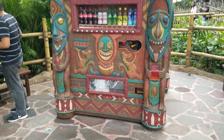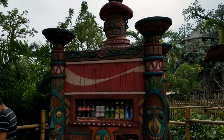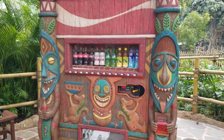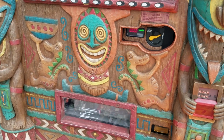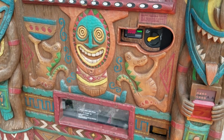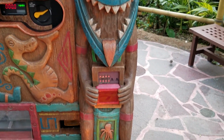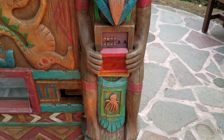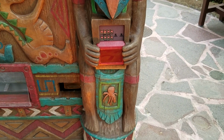Disney vending machine theming at its finest. Just ever so slight the hint of the Coke logo on the top, but then taking a look at the detail, we see the coin dispenser that is located where the bowl would be held by the one lizard, and then subtly, this tiki is holding the touch point for an octopus card, and there's even an octopus below it. I love Disney's attention to detail.